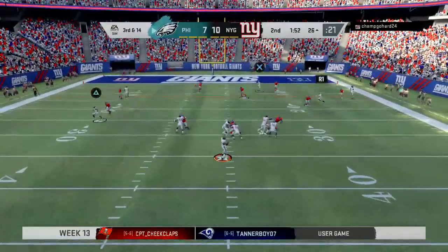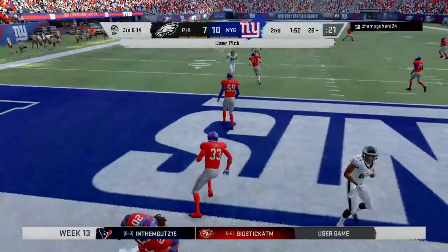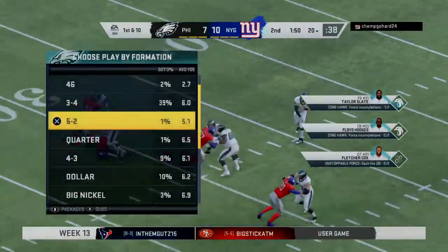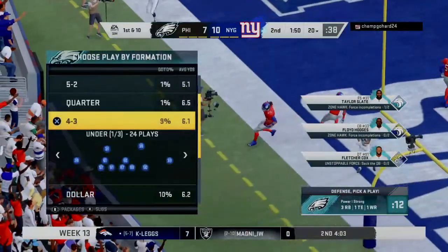On 3rd and long, it's Wentz. He's going to go up top, and this is going to be intercepted. A great read, and it's picked off. He has just been alone for opposing offenses to account for now. 8 interceptions on the year.